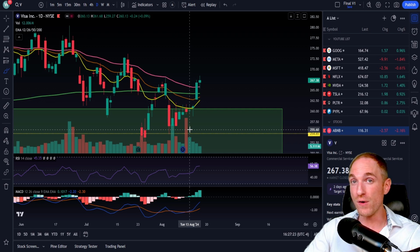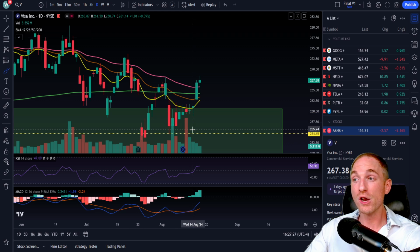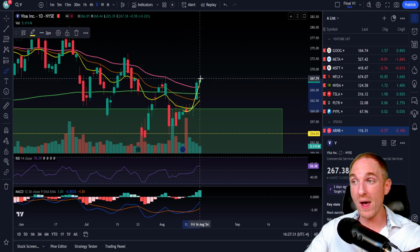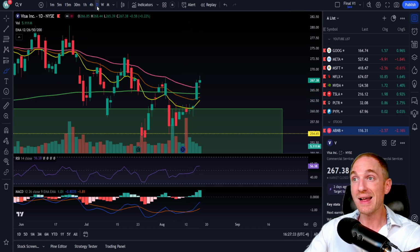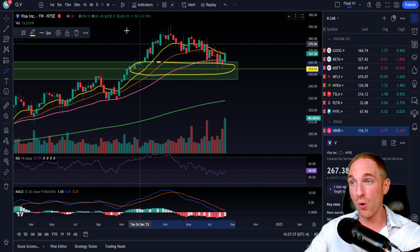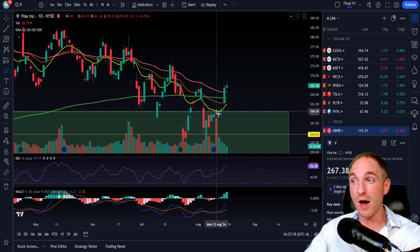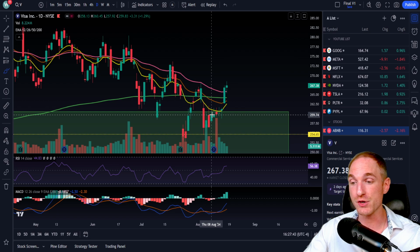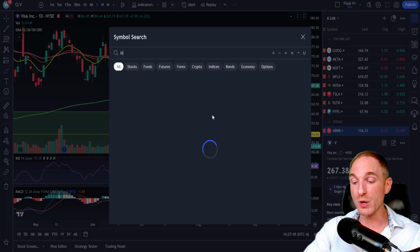Visa is not a very volatile stock at all. So you really need a decent move down to unlock those strikes. Unfortunately, it didn't move down for us. It just pulled away. So there's no trade on Visa. The idea was good because we were targeting a very large area of support, but unfortunately the market just did not pull back enough to unlock this strike price for it to be worth it for us to take that trade. So unfortunately, no trade on Visa.